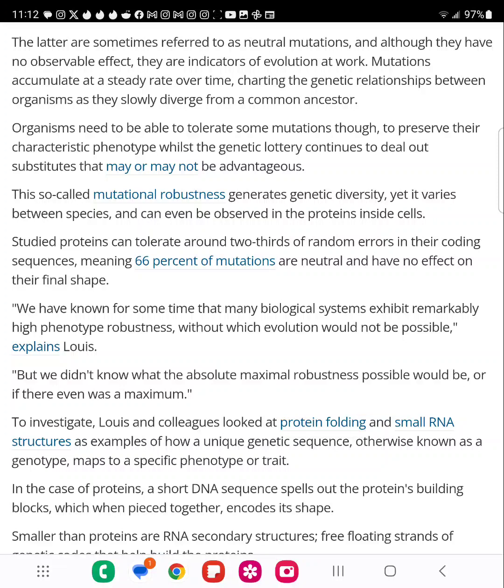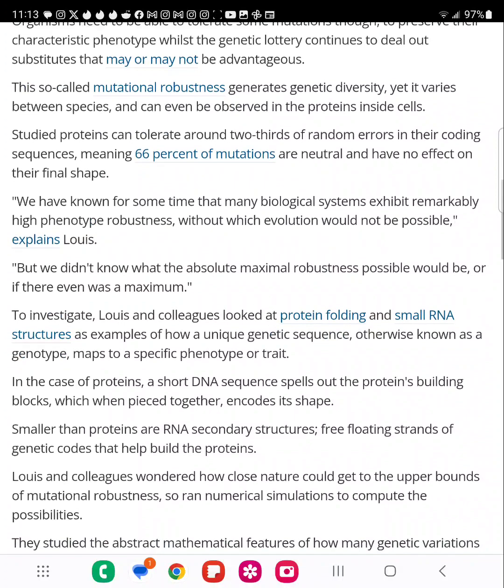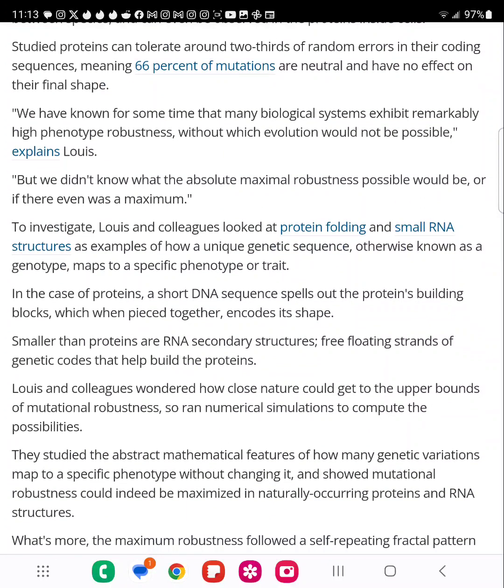advantageous. This so-called mutational robustness generates genetic diversity, yet it varies between species and can be observed in the proteins inside cells. Studied proteins can tolerate around two thirds of random errors in their coding sequences, meaning 66% of mutations are neutral and have no effect on their final shape. We have known for some time that many biological systems inherit remarkably high phenotype robustness, without which evolution would not be possible, explains Lewis. But we didn't know what the absolute maximal robustness possible would be, or if there even was a maximum.